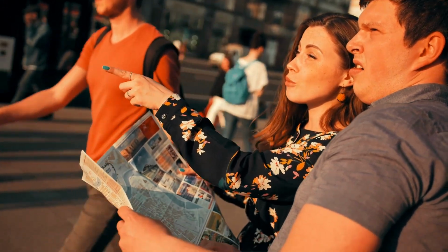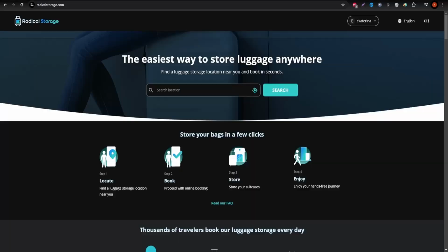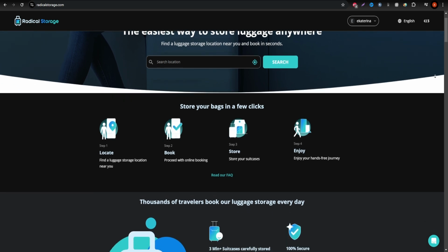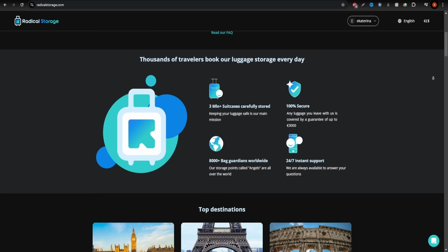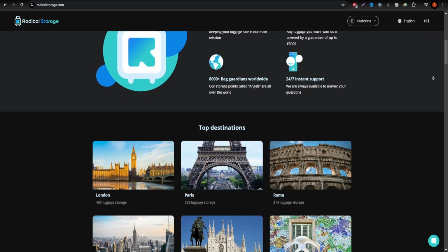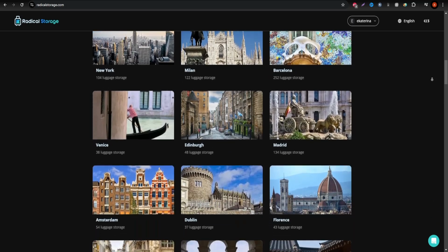Planning to explore Rio de Janeiro, but don't want to carry your luggage all day? RadicalStorage offers a fast and secure way to store your bags while you enjoy the city. In this guide, I'll show you how to deposit your luggage at a storage point in Rio de Janeiro using RadicalStorage, a trusted platform with secure and insured storage services.